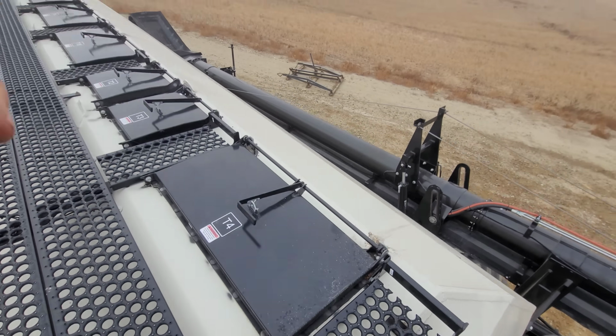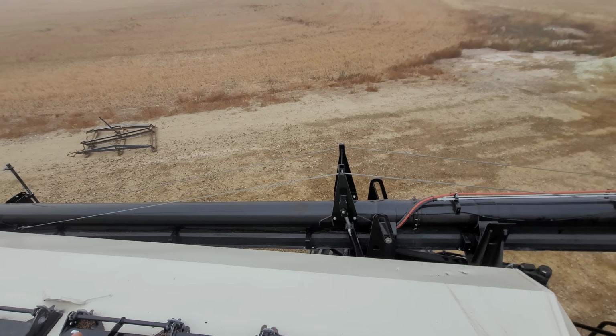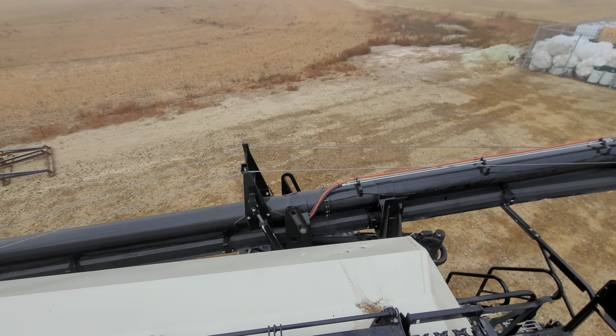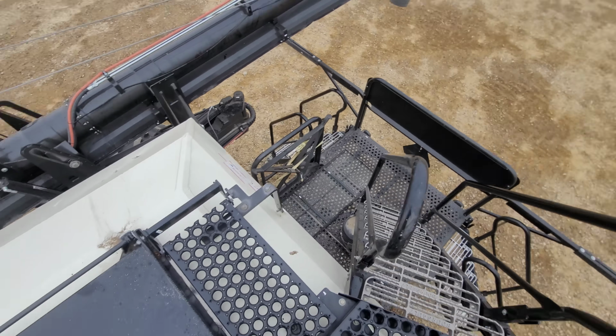If he didn't happen to look back just when it hit that hole, he could have kept going in the fog trying to find a place to pull off, and he would have got to the location and the conveyor wouldn't even have been on the car. It would have ripped that conveyor right off, probably swung it around, and smashed all this stuff back here.